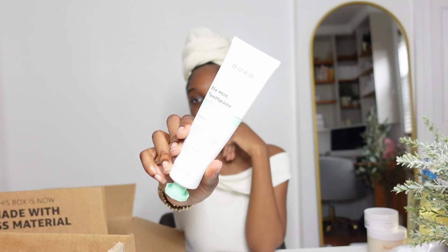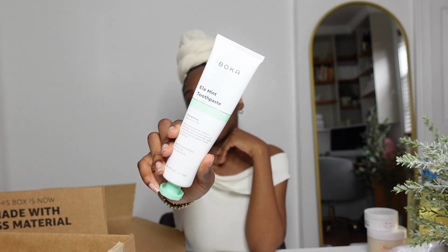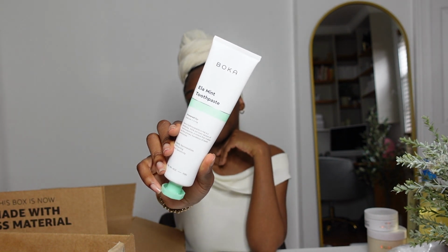And then I also got a new toothpaste. I wanted to try this Boca brand of toothpaste, and I'm super excited to try it. I got the mint flavor. They have different flavors, but I'm a mint girl. I love the minty fresh breath. I'm not really into all the other types of flavors because they had lavender and all that. Girl, minty all the way.